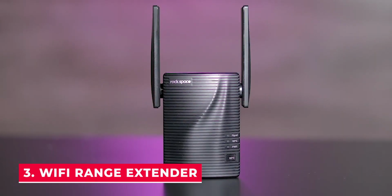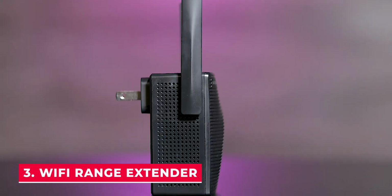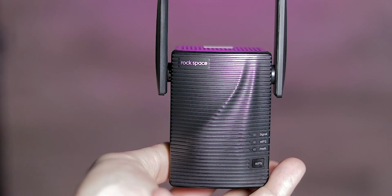Now, if 80 bucks is still too much, there is another budget option, and that is a Wi-Fi extender or a range extender. The Rockspace Wi-Fi extender sells for 45 bucks on Amazon. I personally have used it a lot, and looking at my analytics on my affiliate links, this singular product is the most purchased product by my viewers. So you have 3 different ranges of options for your home Wi-Fi solution.